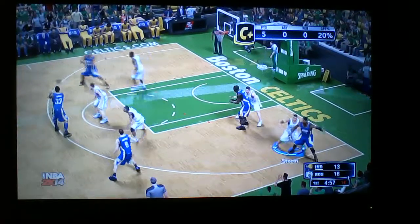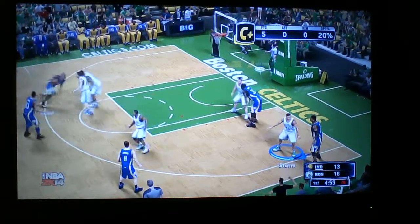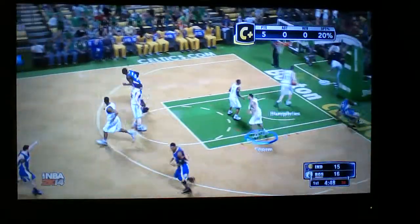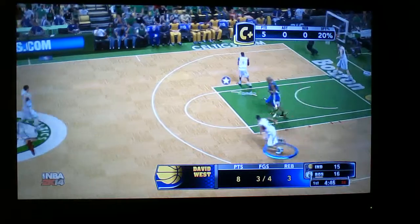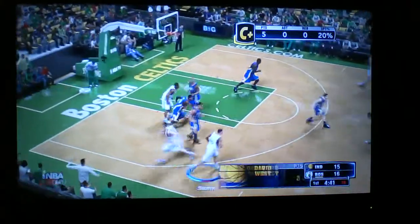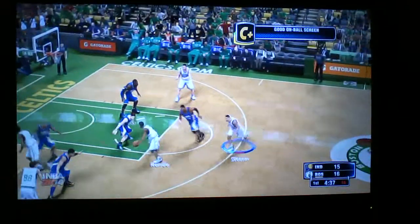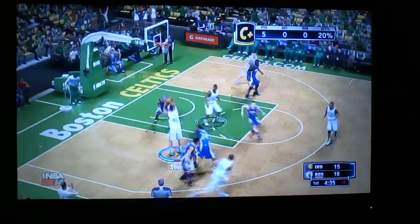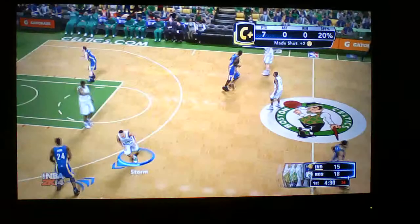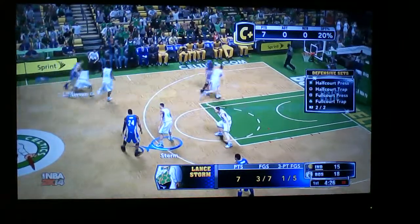Calderon, he hasn't scored yet. That I'm sure will change. West, that's good. For Boston, they've gone 7 of 15 from the field to this point. There's the pick. Rondo drives in, and there's the pass to Thunder. Solid shot from the distance of about 14 feet. Thunder's got 7. Off to a rough start. Just doesn't seem to have the rhythm with his shot.